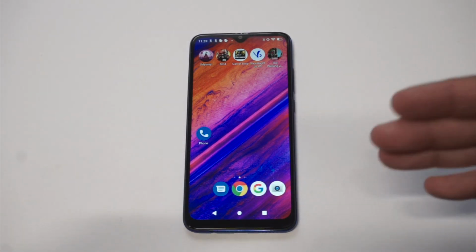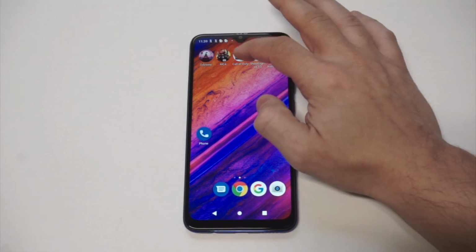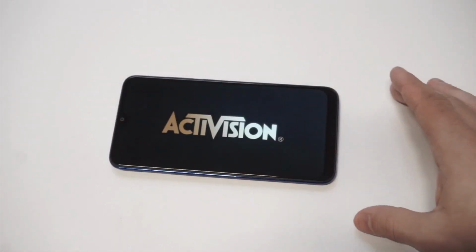What I really want to do is get into some gameplay with it to show you that it can play high graphic games just fine. Even though it's a budget phone, I'm going to be doing some COD Mobile gameplay with it.